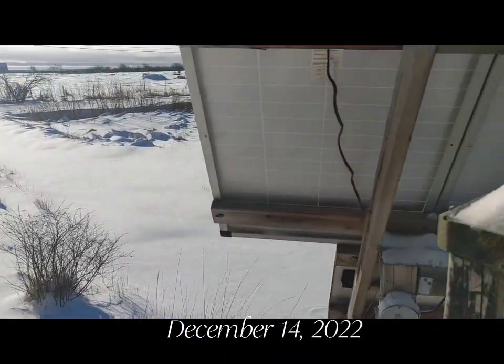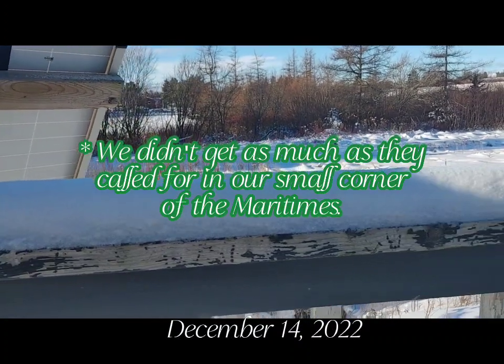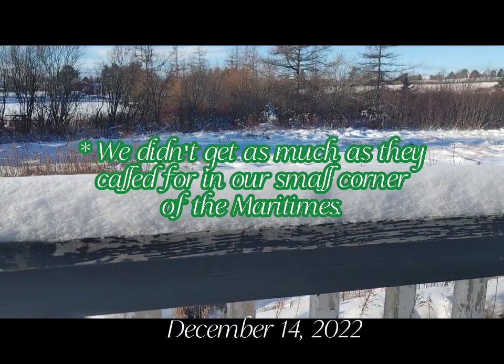And then if I go back here, you see the back of our solar panels. But the railing still shows just how much we actually got. Definitely not what they were calling for, though.